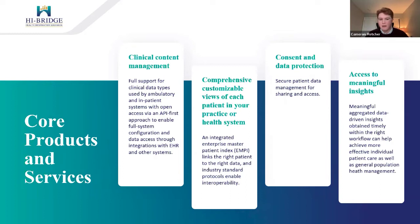In addition to that, access to meaningful insights, because we offer an aggregate view of clinical information within the network. We have the ability to provide population health statistics and metrics at a higher level view beyond just the point of care. We're able to take a look at general health trends within the networks or the populations that we serve, and be able to deliver that to you in a meaningful way.